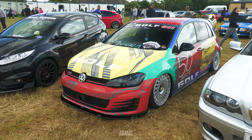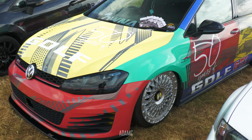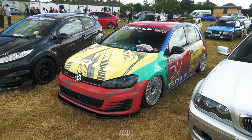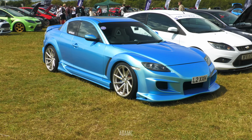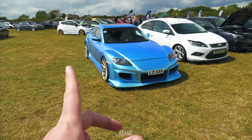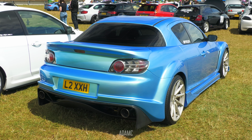This year we are celebrating 50 years of the Golf GTI, and this Mark 7 is celebrating that with its own Harlequin wrap with the 50th anniversary slogans on. And I will be honest, I didn't have a good enough look at this RX-8 last night at the Shanklin meet. I think this looks gorgeous. Obviously I'm biased, I used to have one, I wouldn't own one again, but I love the body kit on this and the colour really complements it.